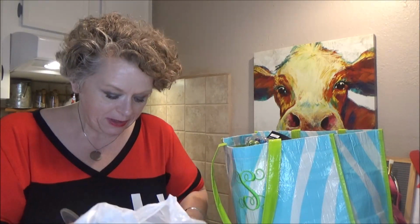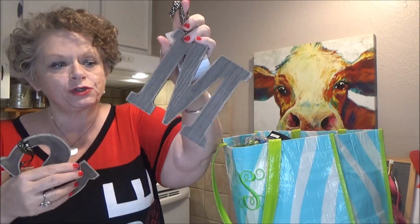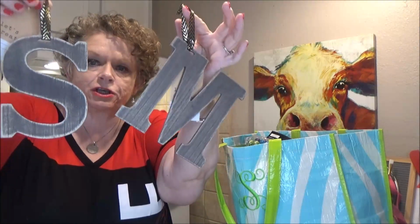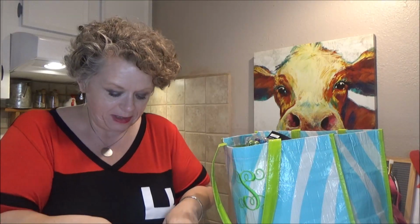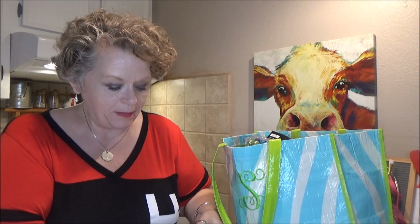And then I picked up these two letters, one for my sister and one for me. I'm going to do a little wall art for each of us with our initials. I tried to find one for my son, but they didn't have the letter for his name. But I think I picked up something from Hobby Lobby to go with his.